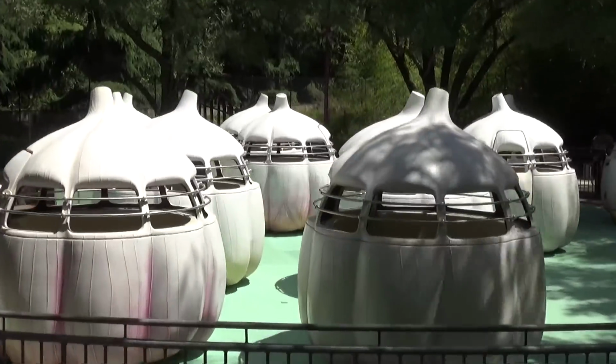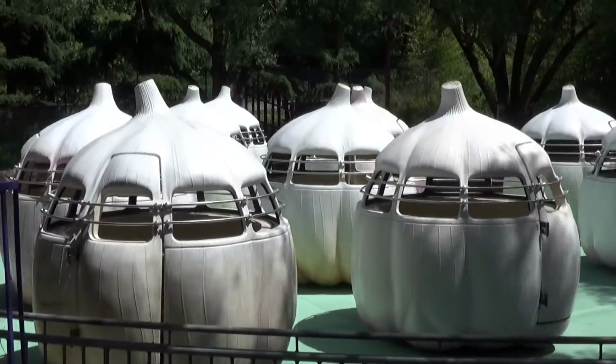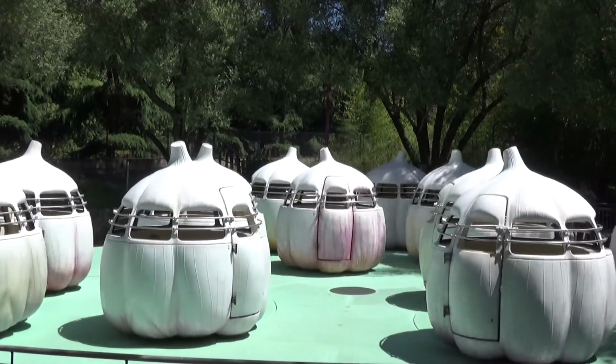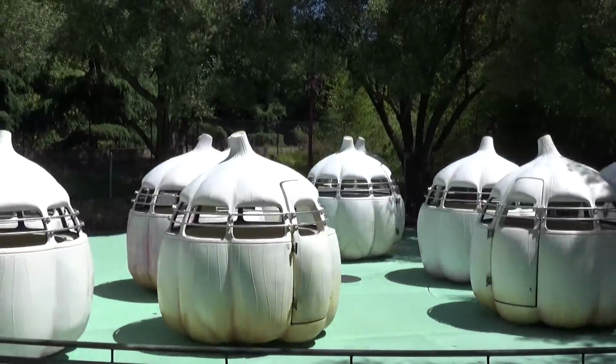Now this, my friends, this is a winner. The park has a teacups ride themed to garlic. Obviously, Gilroy, California is like the garlic capital of this country or the world, something like that. So it makes sense to have a garlic-themed ride. The ride-up does say, please keep your hands, arms, and legs inside the garlic at all times.